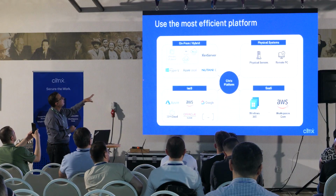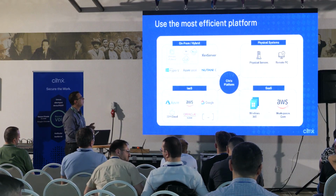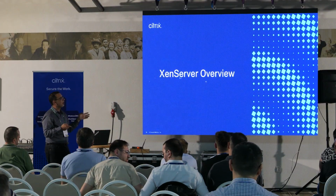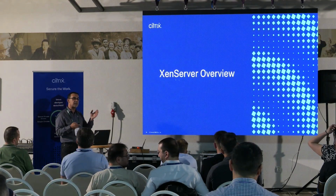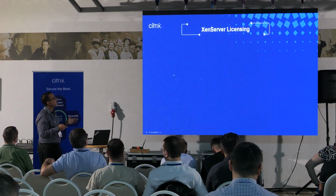So this is how you use the most efficient platform that you think you can use, you know, what you want. And I will go a little bit fast. I will talk about our new XenServer. We have released a public preview of XenServer 9.0. It's in a tech preview right now.